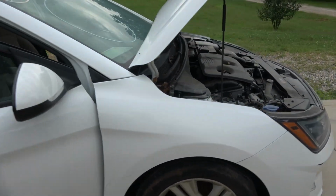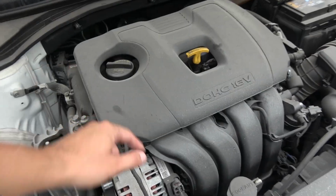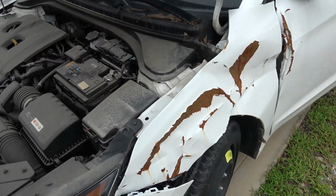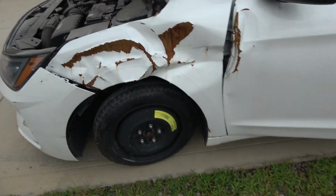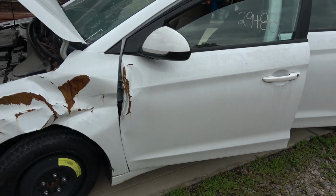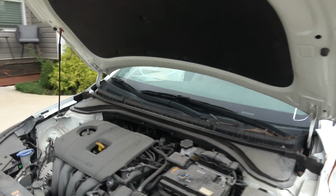Absolutely crazy. And the whole engine bay is dusty, but that's not a big deal. Battery was dead. I had it charged up a little bit. Main damage is the wheel here. So I'm gonna get to it and power wash this thing.